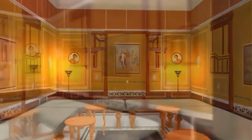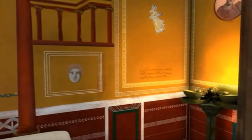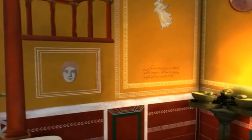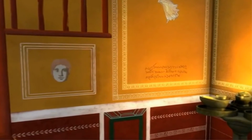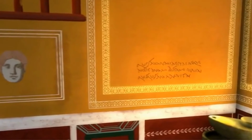At a level just above the dining couches, someone carved the following 3 lines of verse into the wall plaster. Quisquis amat valeat, pereat qui nescit amare, bis tanto pereat quisquis amare vetat. He who loves should live. He who knows not how to love should die, and he who obstructs love should die twice.